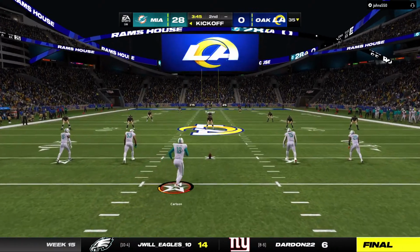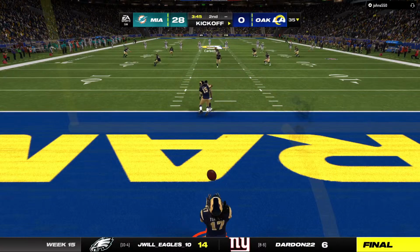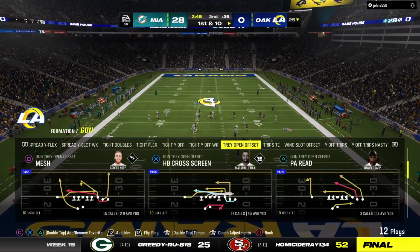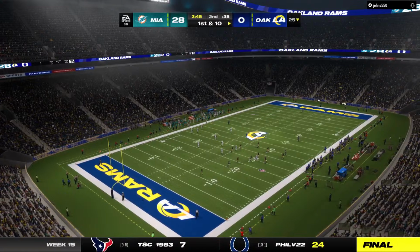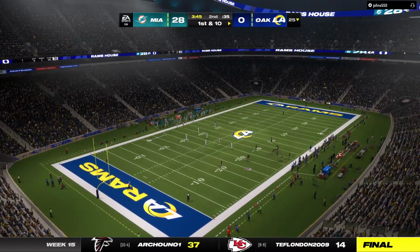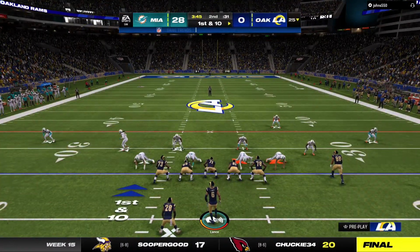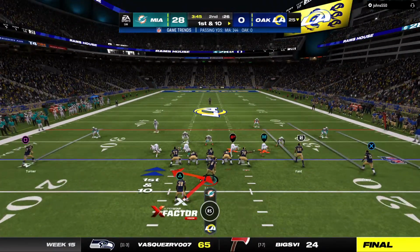Following the touchdown, ready to kick it away is Carlson. The Rams take over 1st and 10 at their own 25-yard line. Set to begin their next drive, the Rams offense at the line. They're still in search of an initial first down as they come up here 1st and 10.